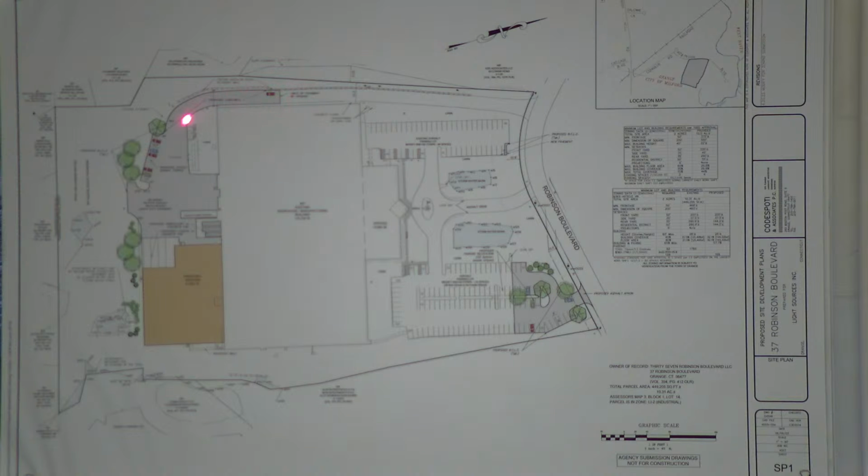So this area is very flat, so part of what we're looking at doing is regrading this whole area through here, so that we could provide approximately a 1% slope along this curb line, which will facilitate the drainage and get that directed down to some catch basins that will show on the grading plan.